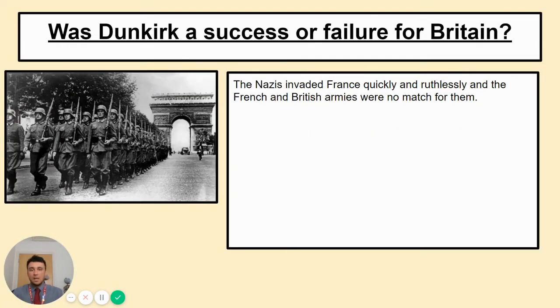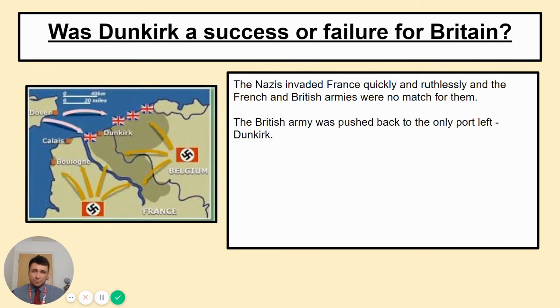Let's move on. So the Nazis invaded France quickly and ruthlessly, just like they had done with the other countries of mainland Europe. And the French and the British armies really were no match for them at all. They were pushed back very quickly. And they were pushed back to the only port left, and you can see it here, Dunkirk. And the army was basically pushed back onto the beach.